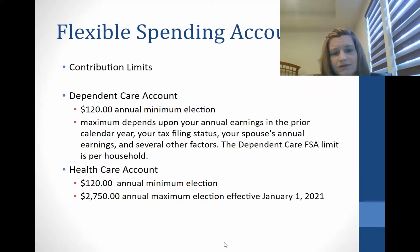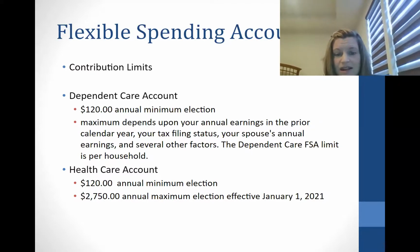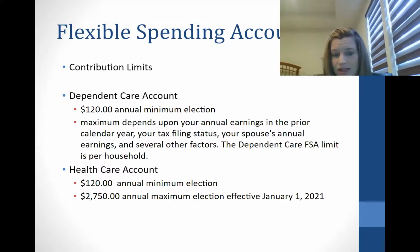On the next slide, some contribution limits. These are very important. With the healthcare account, $120 is the annual minimum election. And the maximum is increasing this year. It will increase by $50. It's $2,700 currently, and then it's going to increase to $2,750 as of January 1st, 2021.